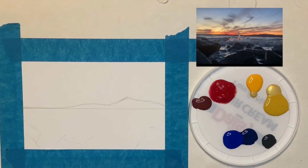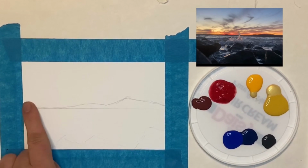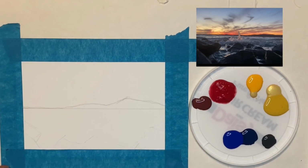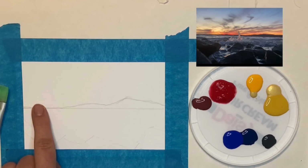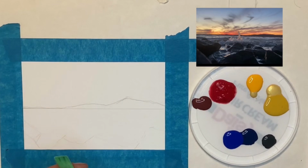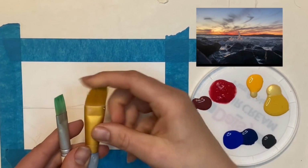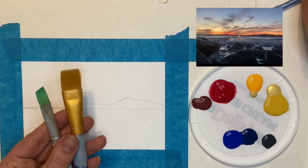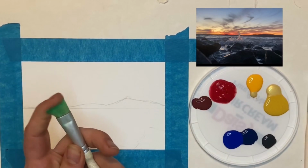I'm going to put in this golden color, but I want a wider brush so that I can have a nice wash on this part here. I think this is probably my best brush for it. Now I have some larger brushes, some wider ones, and some that are angled, and some that are fanned. But I'm going to choose this brush, and I've got my water. There's my water there.